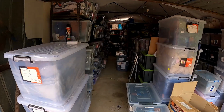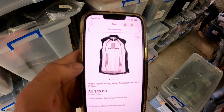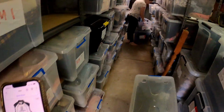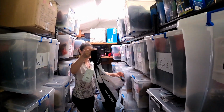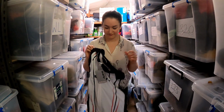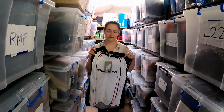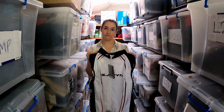What a mess. I think we've got a bit of a lid issue here. First item from the shed is this Avanti Team Cycling water resistant vest. $35. It is new with tags. I think we paid $9 initially, so I definitely wouldn't pick that up again unless it was a couple bucks. It's sat around for a little while. Avanti is a hit and miss brand. I have sold some of the long sleeve cycling jerseys for a lot more, but the vest struggled.